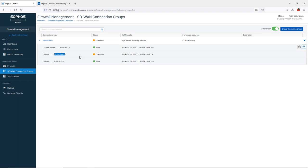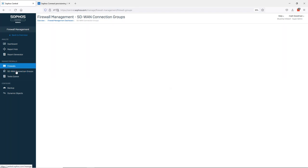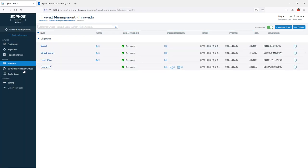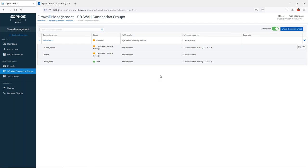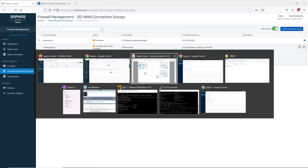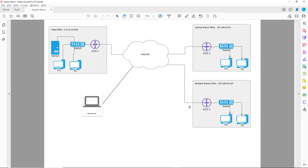The great thing about this is that as you make changes, it doesn't bring all the tunnels down and then bring them all up again. So you can add and remove networks and resources seamlessly without interrupting the network that's there. This screen will refresh every few moments. So we'll just go back to the map. Effectively, we've joined these sites with IPsec tunnels, and they're all connected.